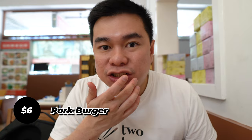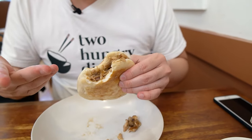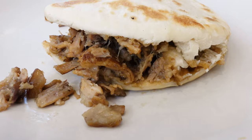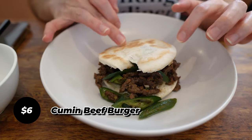I really like the texture of the pork, guys. I think they mix it with the pulled pork and also the fatty bits from the pork skin. I really like the bread here as well, guys. It's toasty, it's quite crispy, and I believe the bread is kind of homemade as well. The pork is very flavorsome, and it's just the right balance, guys. Savory, umami, wow.